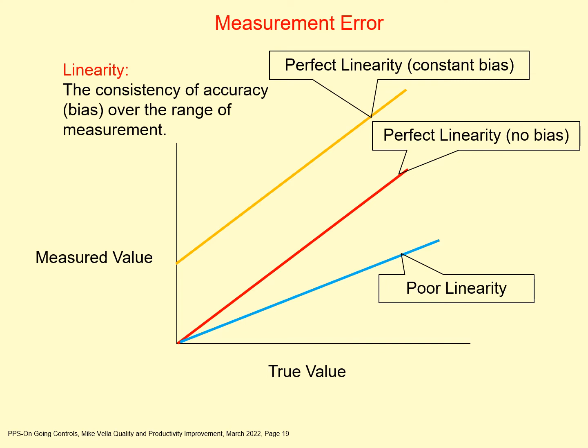An example or a graph of poor linearity: as the true value moves to the right, the measured value is not exactly on track. And of course, when you have something that starts off the zero point, we'll call that a constant bias. In this case, we've drawn it with the yellow line, a perfect linearity, but with its origin off center.